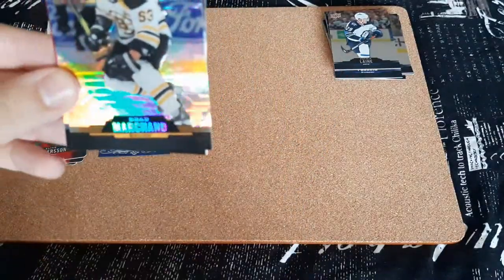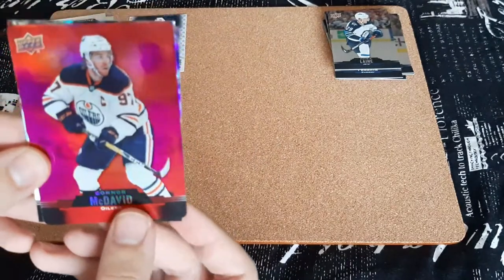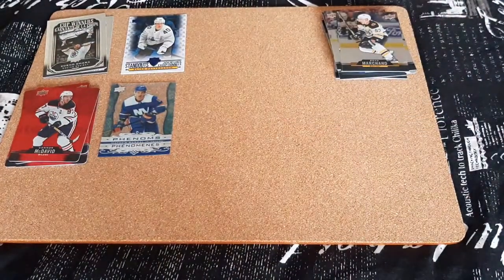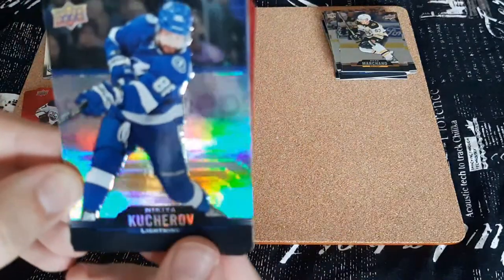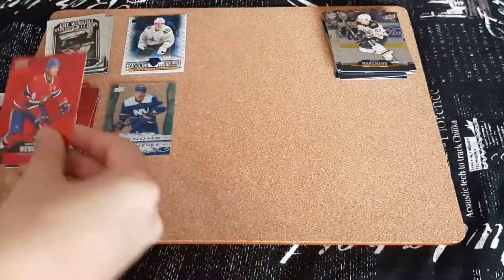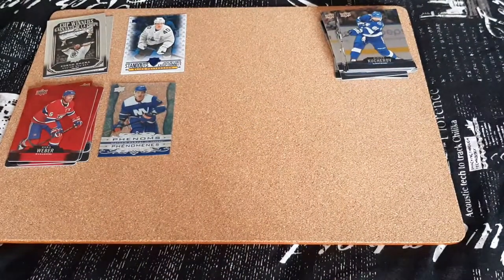Another base. Brad Marchand, and Connor McDavid in the red die cut. That's cool. Pekka Rinne, Nikita Kucherov, and a Shea Weber in the red. I like that. I'm getting a lot of the red ones and no doubles for the inserts so far.